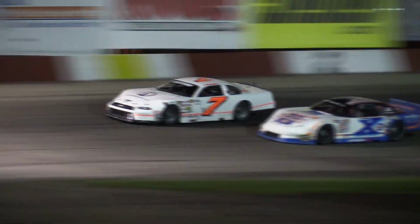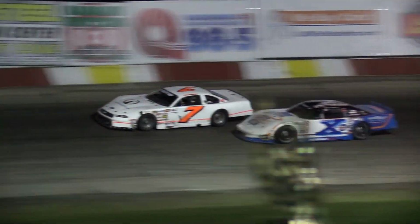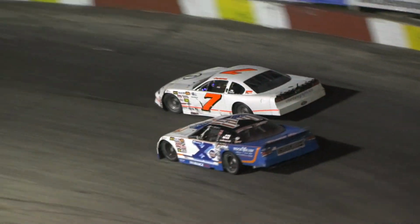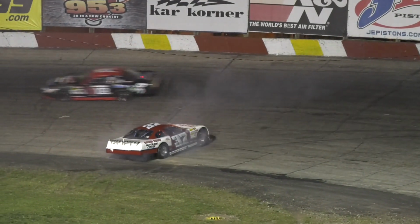So Driver X now looking to the inside of the 7 of Jerry Stafford. Will he make his move? Here we go. And now it's Rhett Barco to look to challenge Jake Van Oske. Rhett's getting a little loose and he's coming around. There he goes. I saw that rear end coming around.